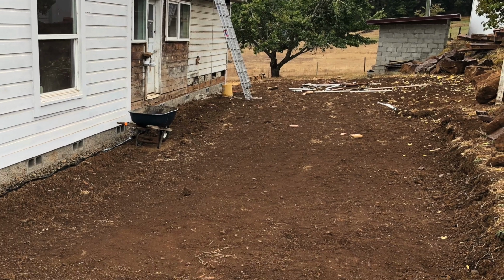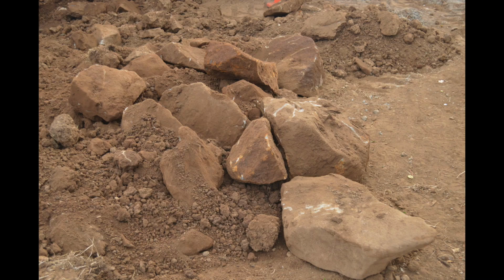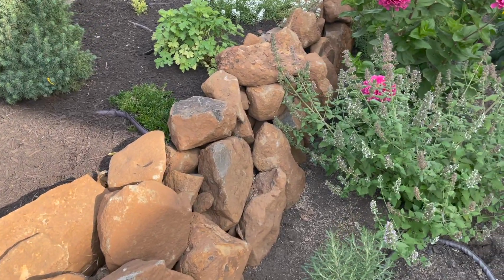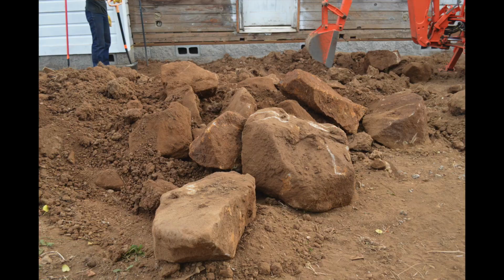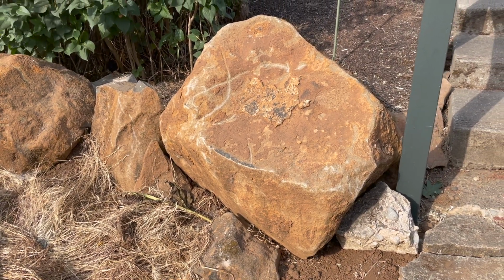In doing that, we created this sunken area, and we also found that we have a lot of rocks and boulders. All of the rocks and boulders you see on the walls that we created to make this sunken garden came from excavating this area. It's a lot of rocks. We even found giant boulders, and we just kind of pushed them into place in certain areas.